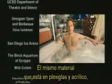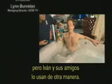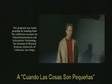It's the same material that's in plexiglass and lucite. But Ivan and his friends use it a little differently. And on behalf of the NanoDot kids, we welcome you to When Things Get Small.